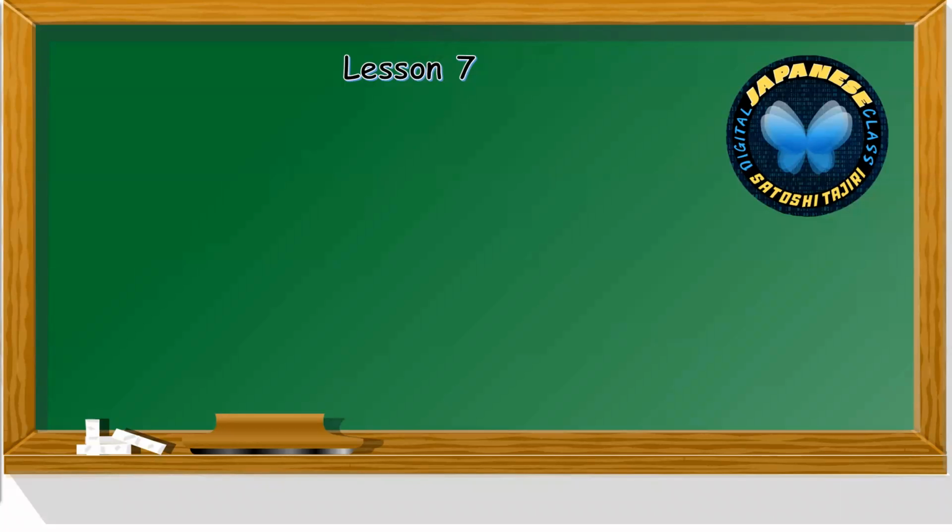Okay, so let's start with our lesson 7. Let's start with our vocabulary. First vocab, we have kirimasu. It means to cut, or to slice.